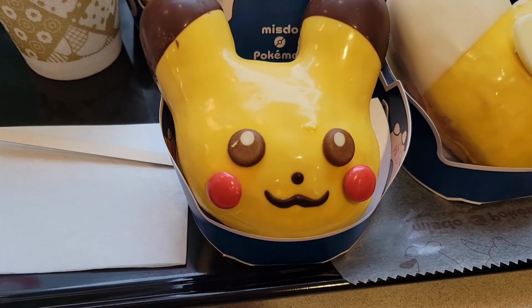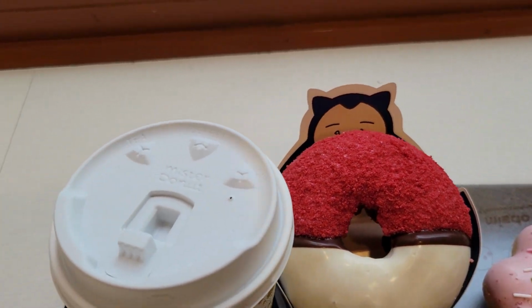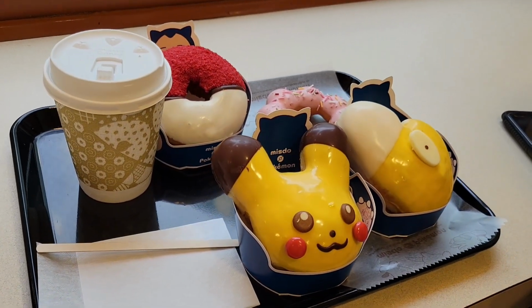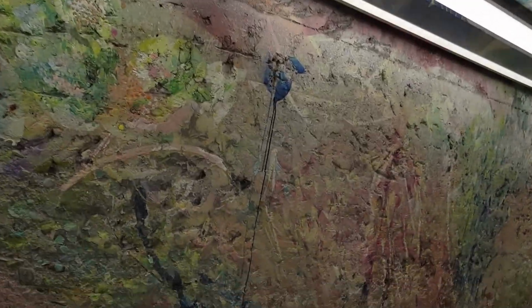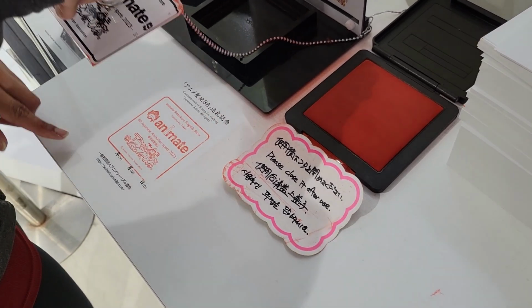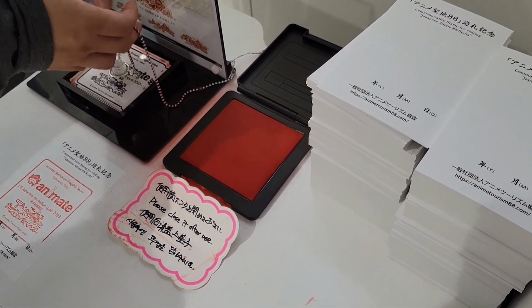These Pokemon donuts at Mr. Donut were all delicious, but we both agreed that our favorite was the side up. There are different places in Japan to collect stamps, but we did not have a stamp book with us. They did offer a sheet of paper here at Animate that you could take and get a stamp on.